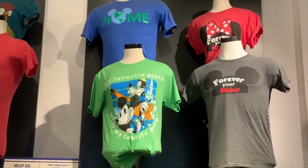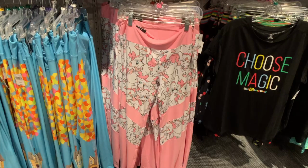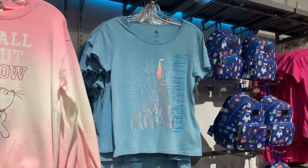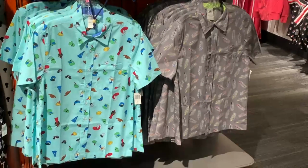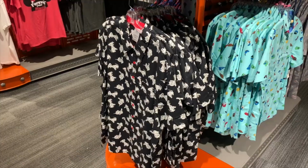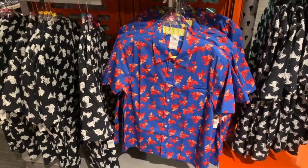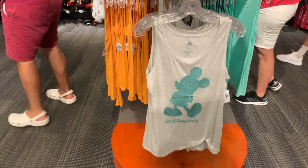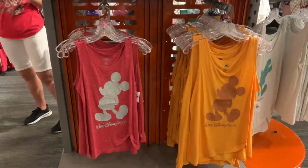That's a new shirt, the green one right there. Also Forever Your Mickey, Forever Your Minnie. New shirts, the home one, it's been around. New leggings. New shirt. New shirt. These are semi-new leggings, but I've seen them before. These are so fun. It's a hats polo as well as a monorail polo. All the different color monorails. Dalmatian shirt. Sebastian shirt. This is a new top and it has a nice tie on the side there. Different color, same shirt. Two different colors, same shirt.